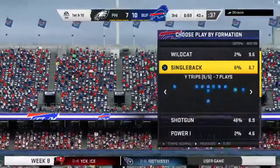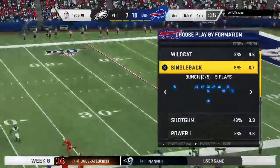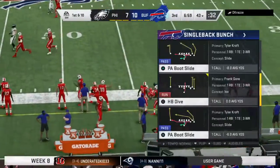It'll be a 51-yard punt that time. And the Bills will take over the football with a 1st and 10.